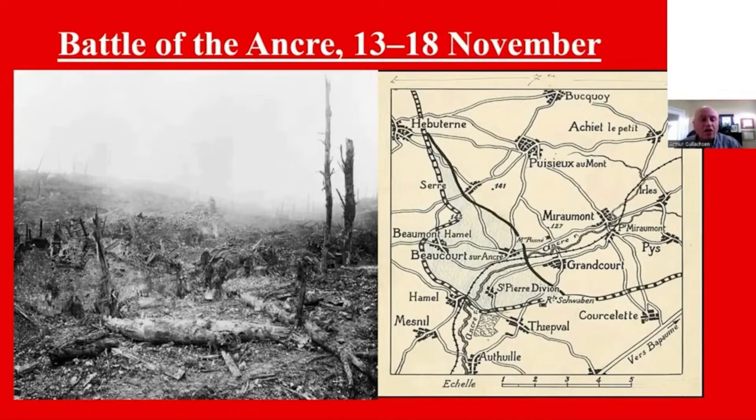A giant underground mine is blown up near Beaumont-Hamel, called the Hawthorn Ridge mine, which allows the British to attack. They seize Beaumont-Hamel, and Beaucourt-sur-l'Ancre is captured. But the attack on Serre, if you look at the map there, fails. The Regina Trench finally falls north of Courcelette, and Saint-Pierre-Divion is also captured.